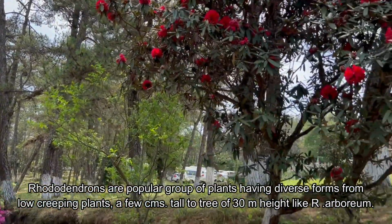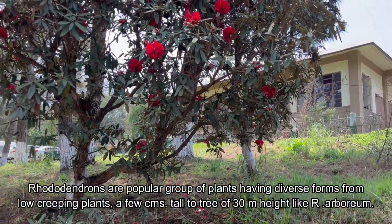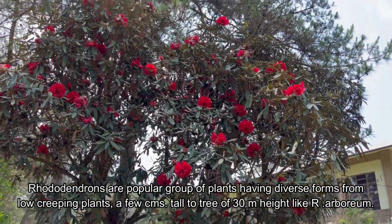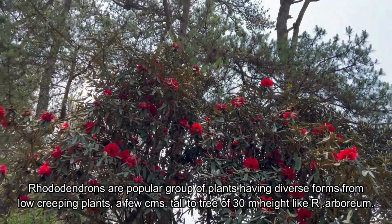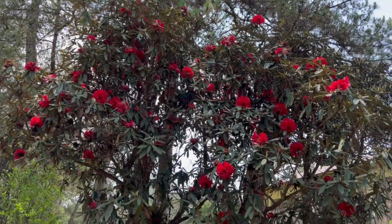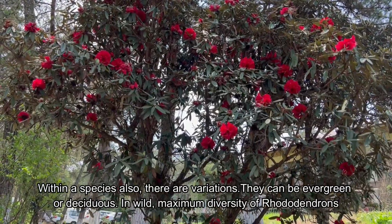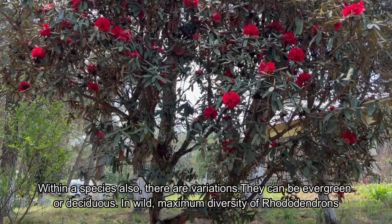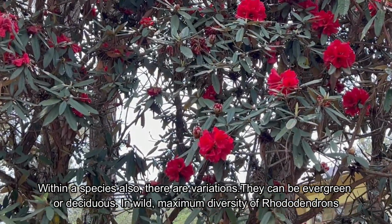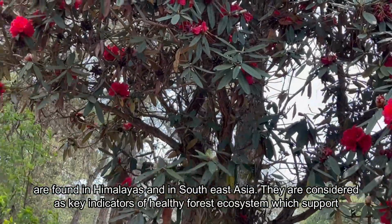In general, rhododendrons are a popular group of plants having diverse forms from low creeping plants, a few centimeter tall, to tree of 30-meter height like Rhododendron arboreum. Within a species also, we get variations. They can be evergreen or deciduous. In the wild, maximum diversity of rhododendrons are found in Himalayas and Southeast Asia.